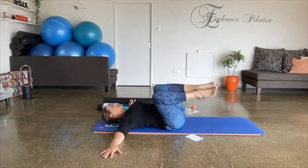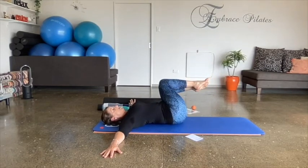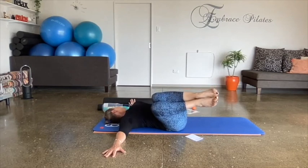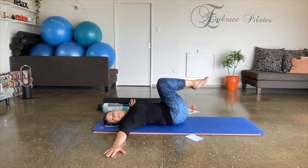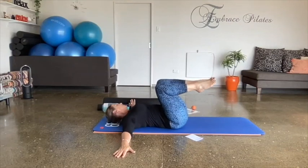Knees right, so start with just the knees, keep the shoulder blades down, 100% abs to come back to center, knees left, 100% abs, and come back to center. Then see if you can take the head away from the knees, 100% abs into center. Make sure the shoulder blades are down and you feel really nice in the spine. You should feel good in this. If you don't, you're working too hard.